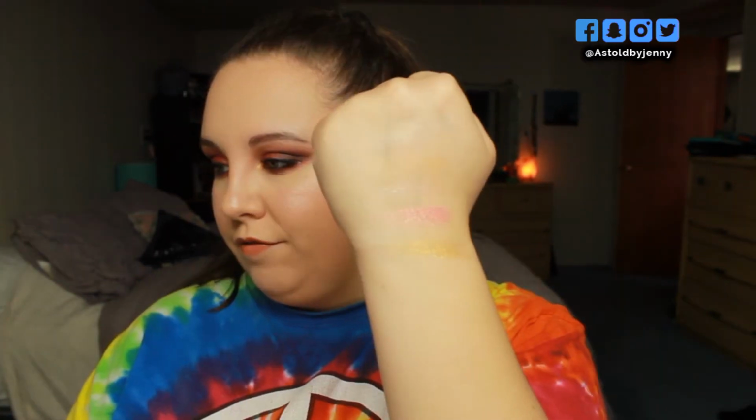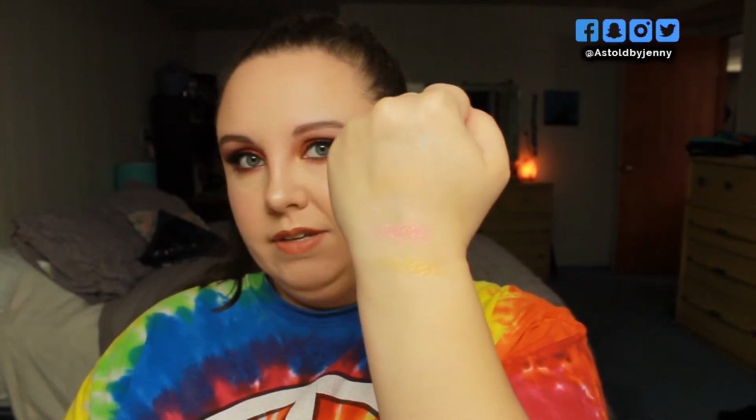This palette isn't bad, and for a beginner who wants a dupe for that Huda palette, I think this is a great way to go. It was only $10. Here's that first row of shimmers. You can barely even see it.